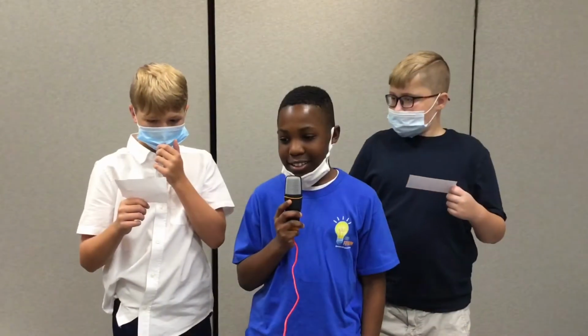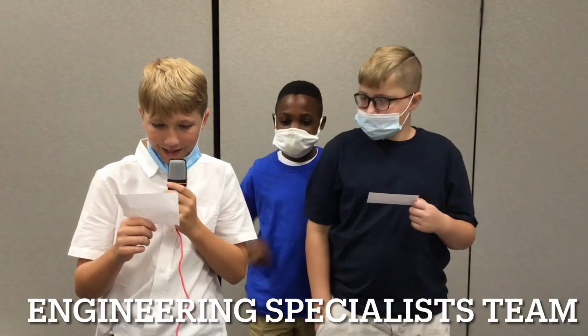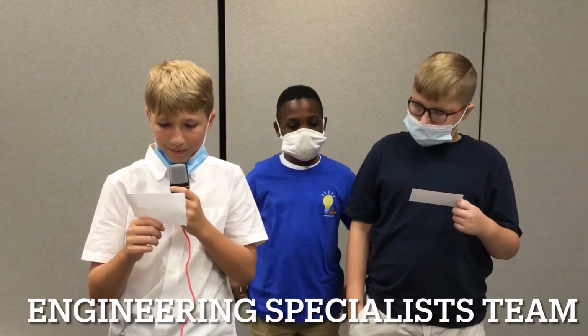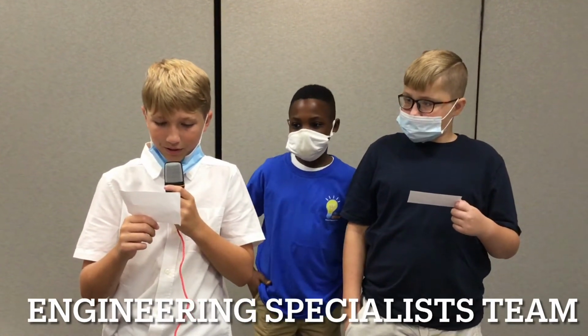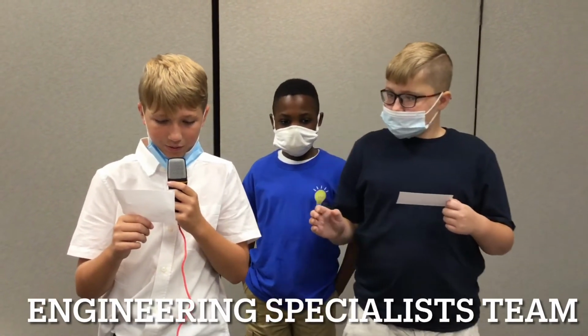Hello, we're the engineer specialist. We are making a bridge so the robot can pass because there was a horrible storm that has hit and we are low on food supply. The food is on a part of an island that only a robot can access.